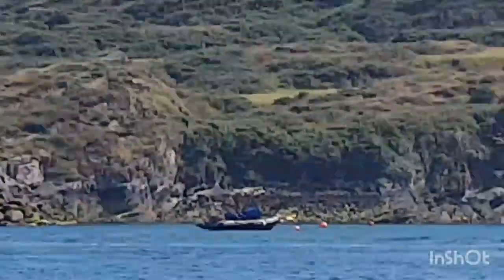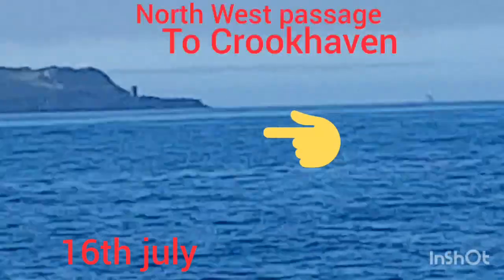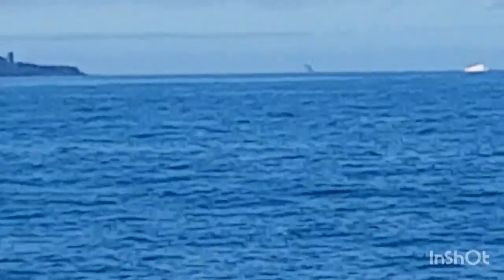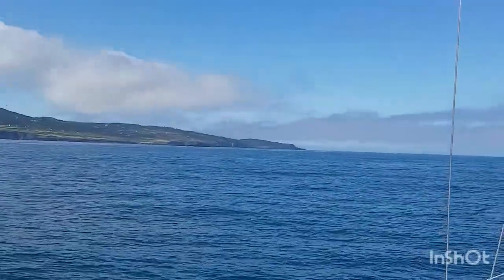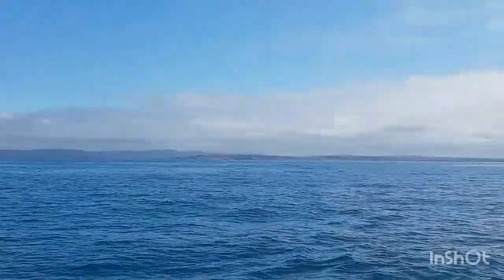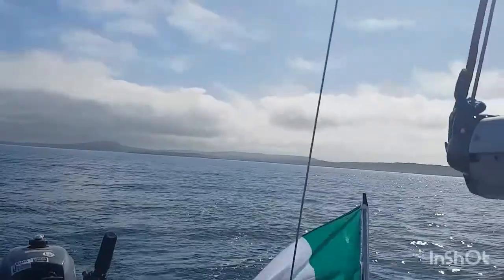We are anchored off Sherkin Island. Fastnet Rock in the distance. Woohoo! Clear Island. We've come through the North Passage from Baltimore.